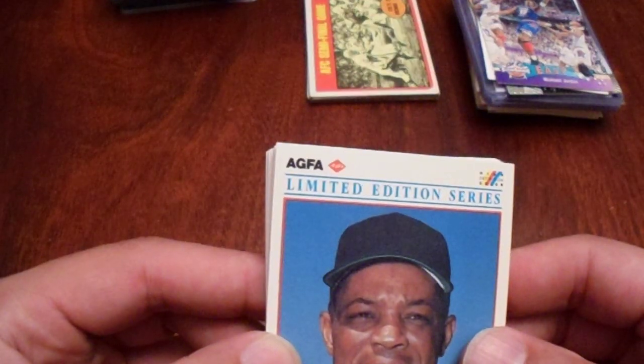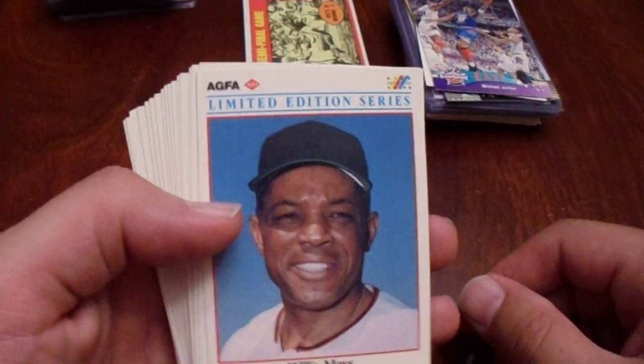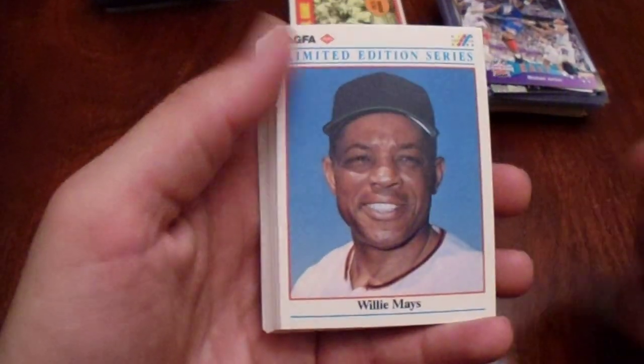So $17.50. And then there was this complete set of 1990 AGFA 22 card set, and he just said everything for $18. That sounds good to me. I thought for sure he'd say 20 because they're younger, they probably need to make some money and whatnot, but he gave me a good deal.